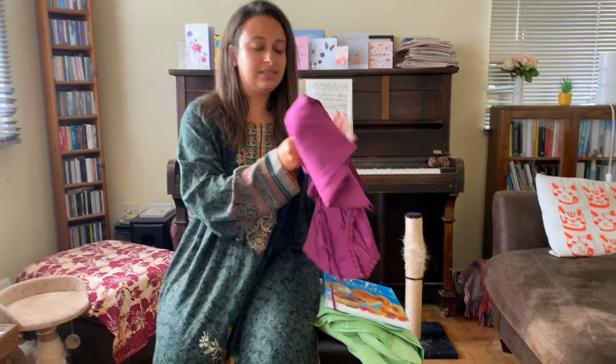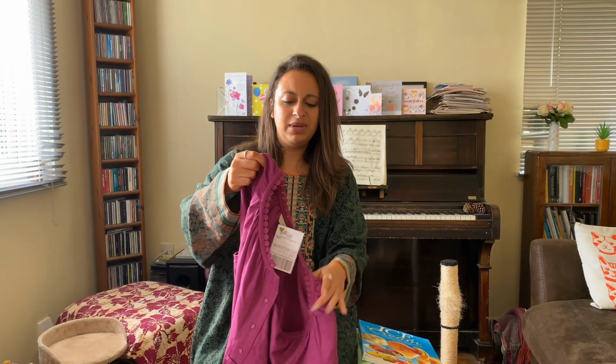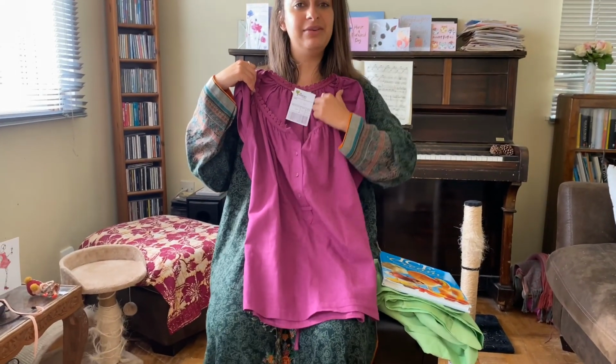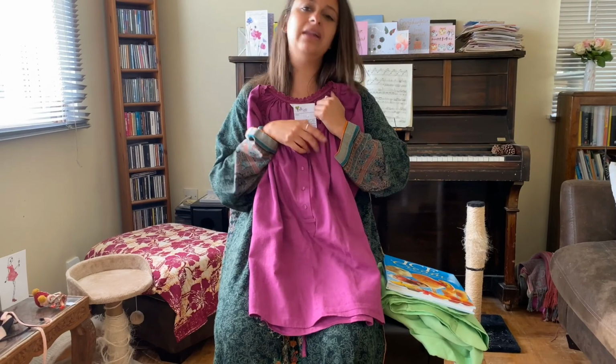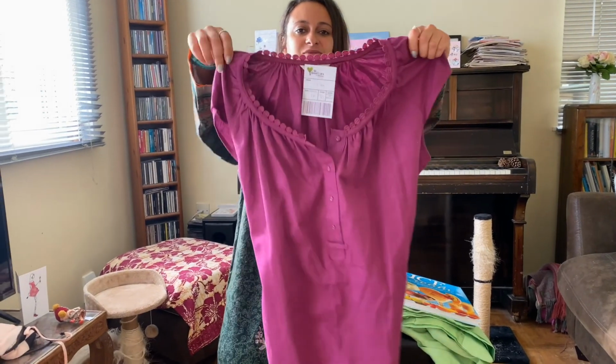And then the next item that I got is quite a classic one. I thought it'd be nice for the summer months, and when I choose what I'm wearing, I'm really drawn to really rich colours. So I just love this. I thought it was really nice.